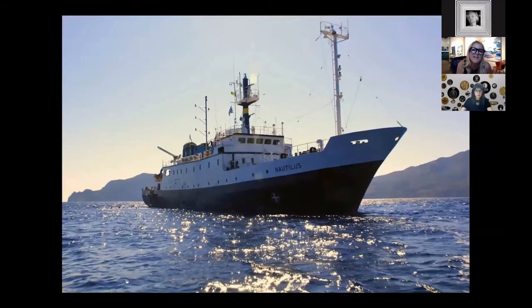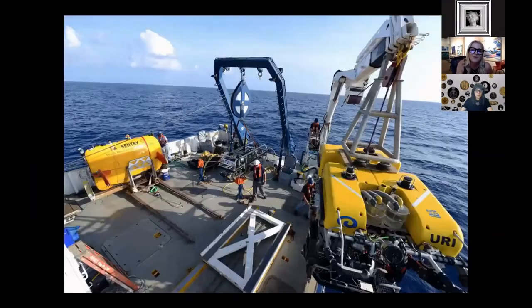And at the same time that this was all happening, this is still in 2015, my dream of going down in a submersible got a step closer because I was invited on a research vessel to do an expedition to California. And we were going to be mapping the ocean floor using technology similar to the map that I shared with you back from Hawaii in 2005.